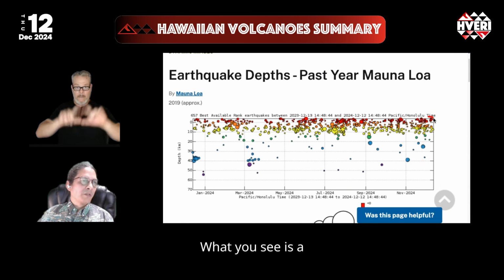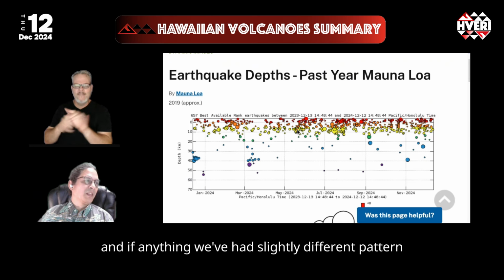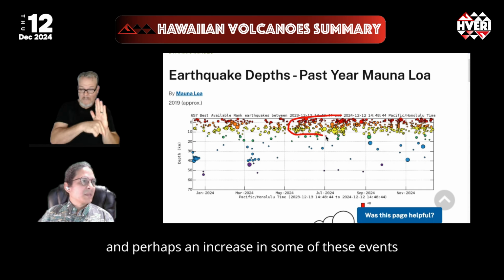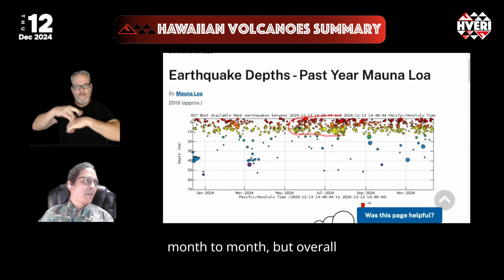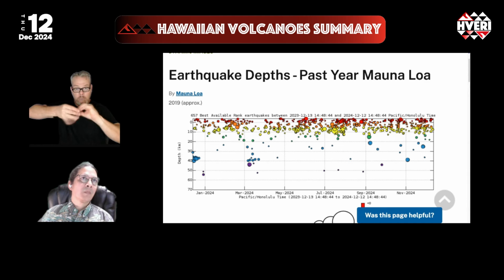What you see is a very similar pattern to what we've seen for most of the previous year. Right? If anything, we've had slightly different pattern in the deeper earthquakes, and perhaps an increase in some of these events month to month, but overall earthquake rates are still quite low on Mauna Loa.